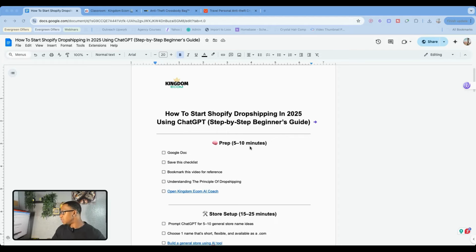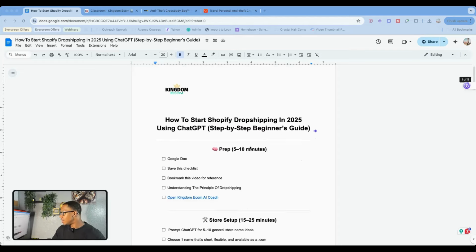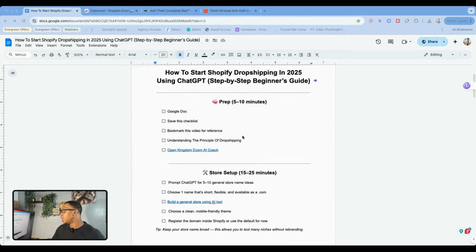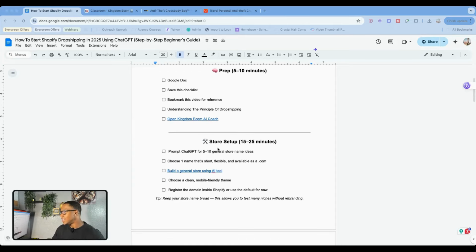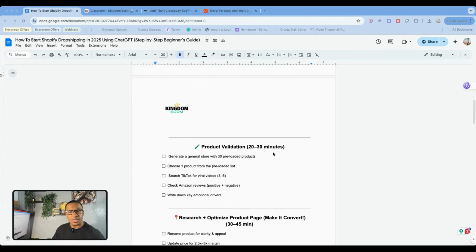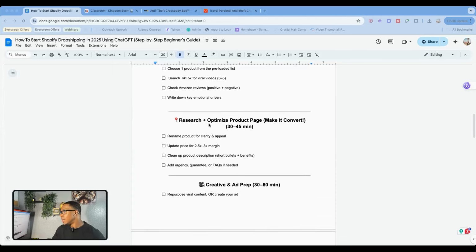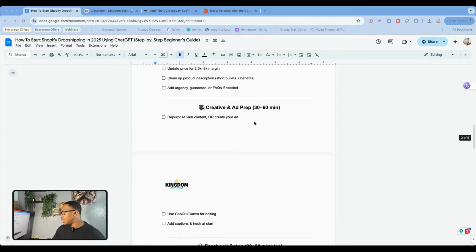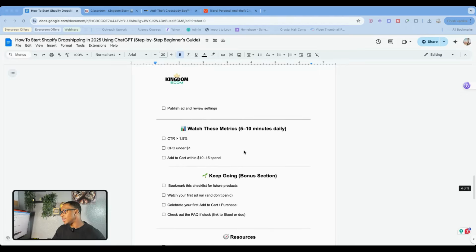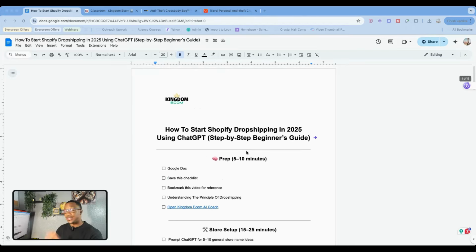But as you see, we got this document that's going to give us everything, and it has the estimated time so you know exactly how long it's going to take you to do each thing. So prep, 5 to 10 minutes. Setting up the store, like 15 to 25. The product validation, 20 to 30 minutes. Optimizing the product page, about 30 minutes. And then creating your ad, and then Facebook, and then launching your campaign, and then getting your sales. So this is exactly how to do it.